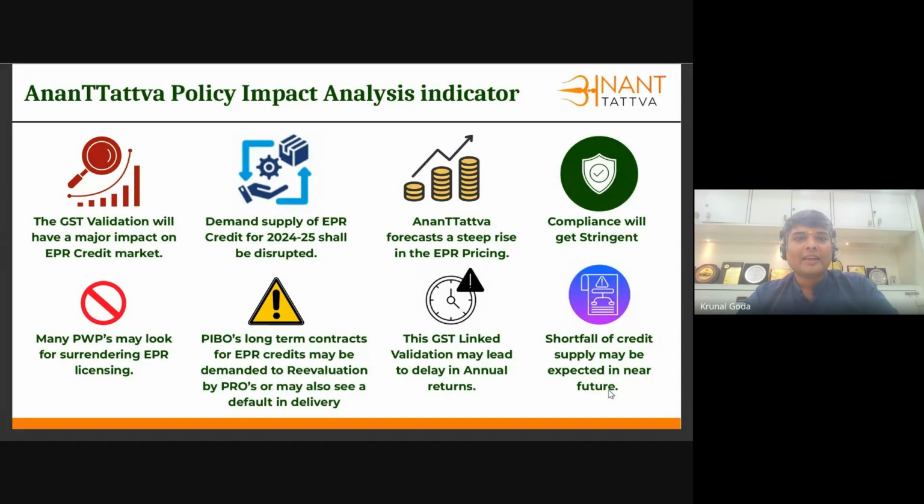Now, the indication on the impact analysis, probably one of the last few slides that we are talking about. The entire GST and HSN code has disrupted, to a larger extent, the credit generation and the compliance part of it. Until today, many of the recyclers and the PIBOs are not able to fulfill either the credit generation or their annual returns, which have been put to the CPCB, and that is the reason there has been an extension.